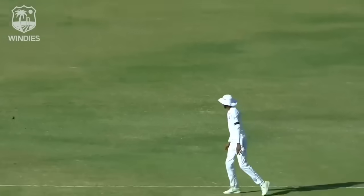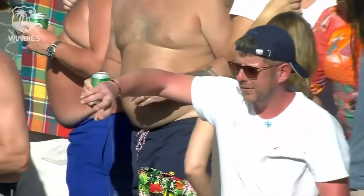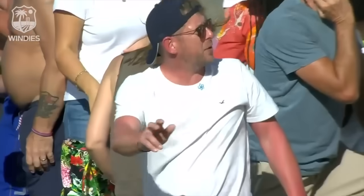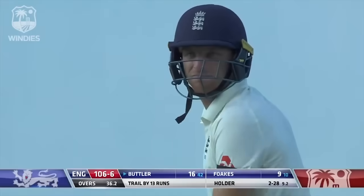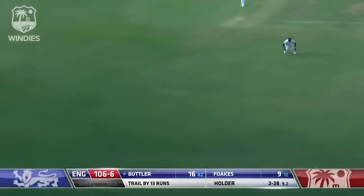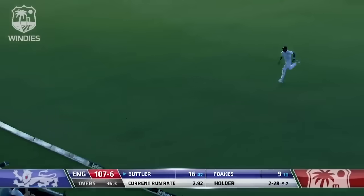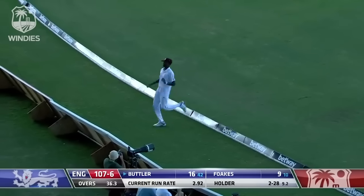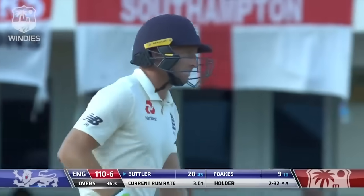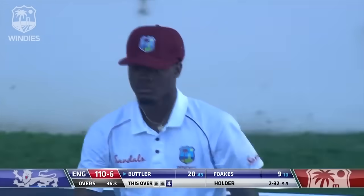Loves bowling to the left-handers. Going a little too full, too wide. Not seen him get the type of lateral movement that we've seen him get against the left-handers. Hits it powerfully. It's Alzarri Joseph at mid-off who half stopped it, but such was the power from the drive off Jos Buttler's bat, it's gone to the fence.